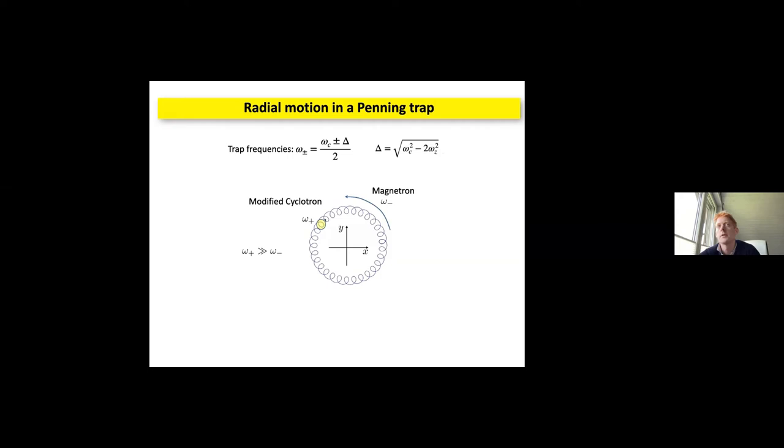So you get these fast loops, that's this modified cyclotron frequency, and accompanying that you get what many people would call a drift motion or a magnetron motion, which is a slower frequency. So it's omega c minus this delta parameter, which is somehow like a drift. This circular motion keeps drifting round and round in space at a much lower rate.